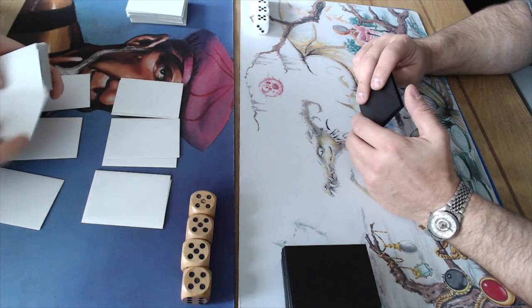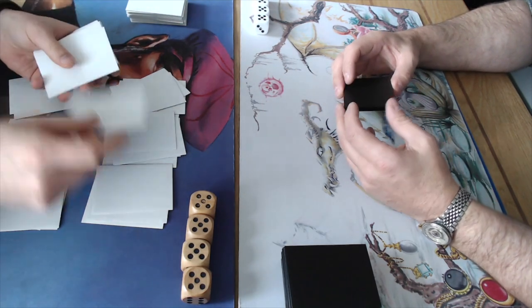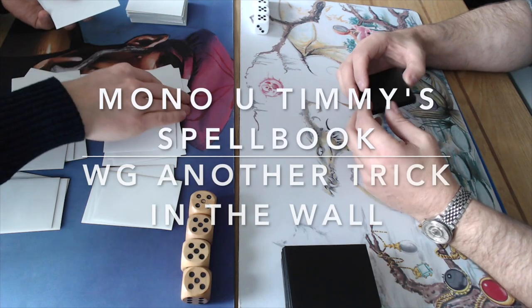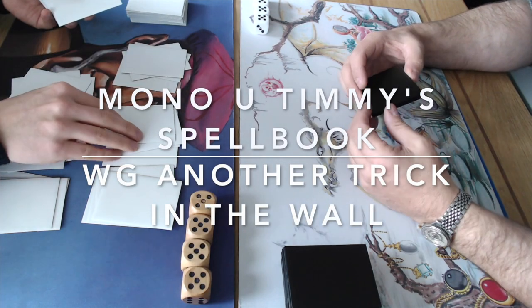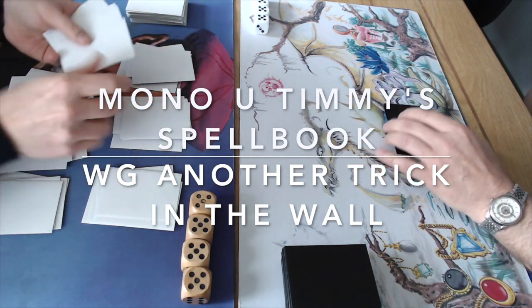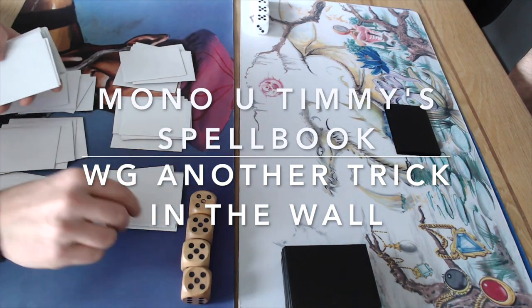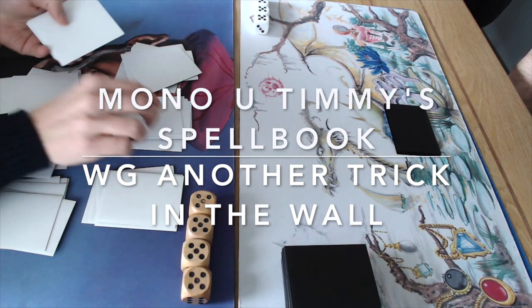Today we're going to look at a pretty cool old school magic match. I'm playing against Frenk, and he's bringing a deck to the table called Another Trick in the Wall. It's green and white and it's got a lot of walls. It's a beautiful deck. I've got a beautiful deck photo. And I'm playing against him with my Timmy's Spellbook deck. So that is mono blue.